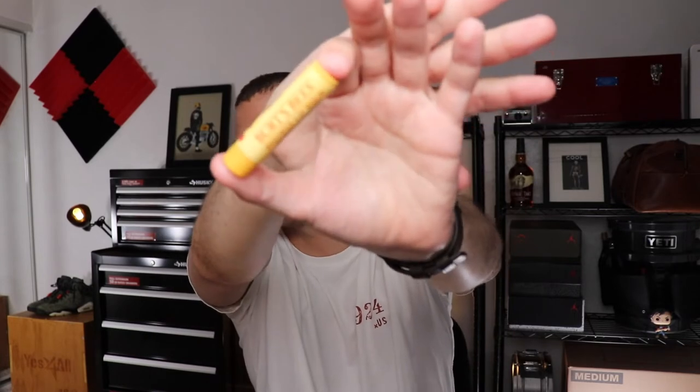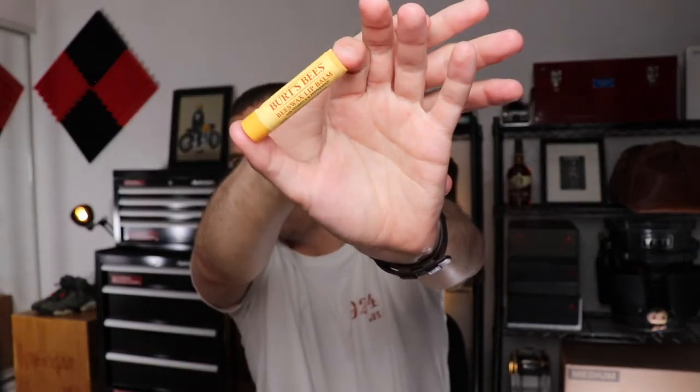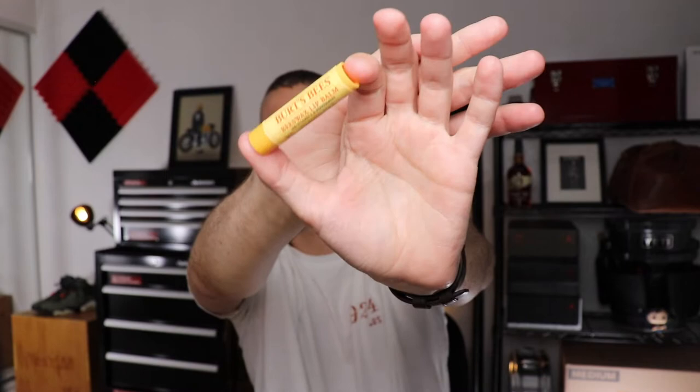No EDC list would be complete without representing Burt's Bees. Woo! This stuff is the best lip balm on the market. Game changer.